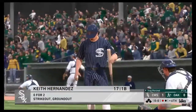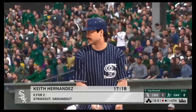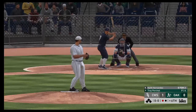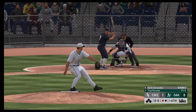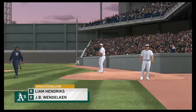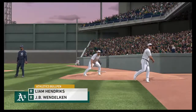One out for Chicago here in the sixth, and that'll bring up the former National League MVP, Keith Hernandez. First pitch of the at-bat on its way. And he waves at a curveball there. No balls and a strike. Some action out in the bullpen. Couple of right-handers starting to loosen up.